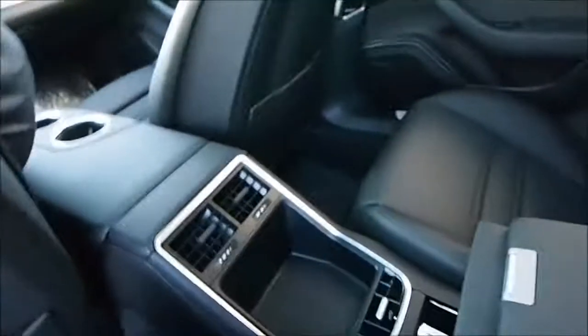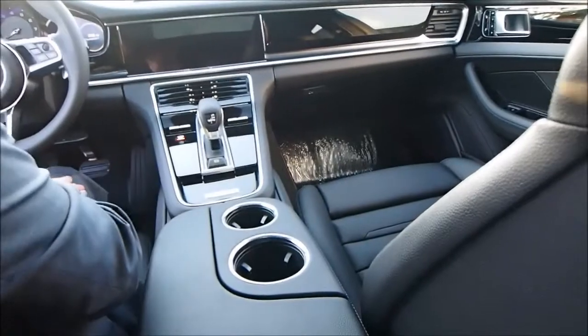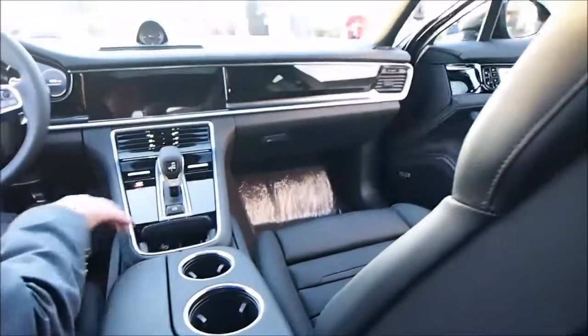All right, so on all Panameras, you can see you got the bucket seats all around. You got the dual bucket seats in the back, and then obviously the buckets in the front. And still the gloss panel, so they got rid of all the tactile buttons. Oh, this is pretty.